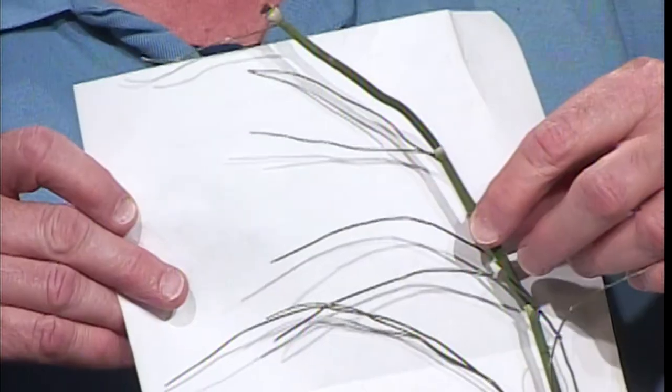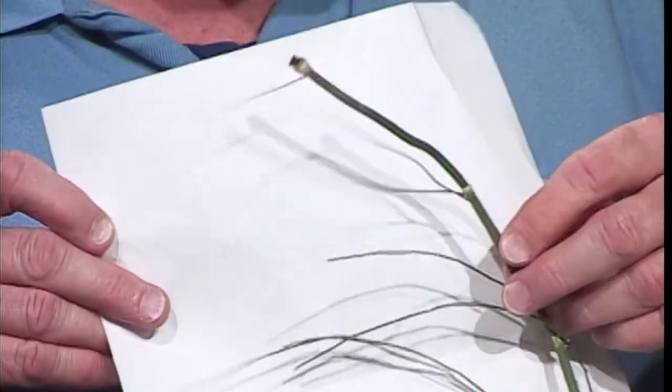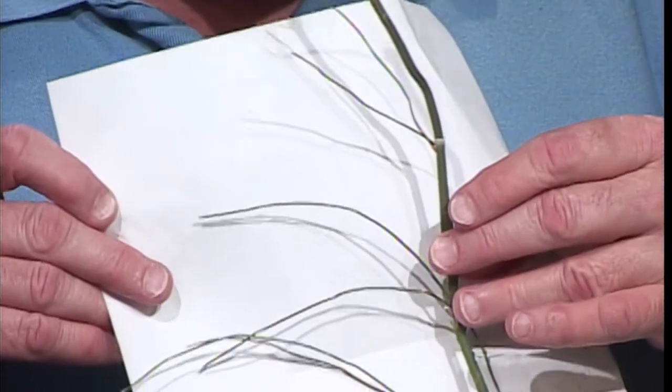And now, Dave. Well, I have a show and tell, so to speak. Here, I have brought in what is called, can you get it on camera there, horsetail. And it is a primitive plant. It is a very old plant, back to prehistoric days, so to speak. And it's really a very interesting plant.